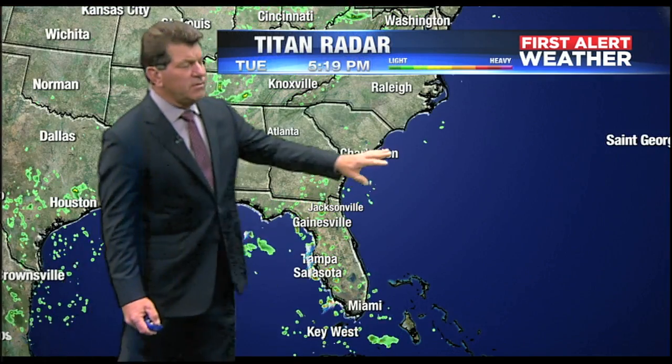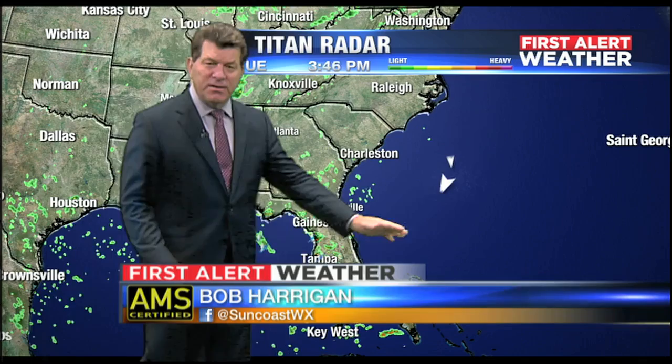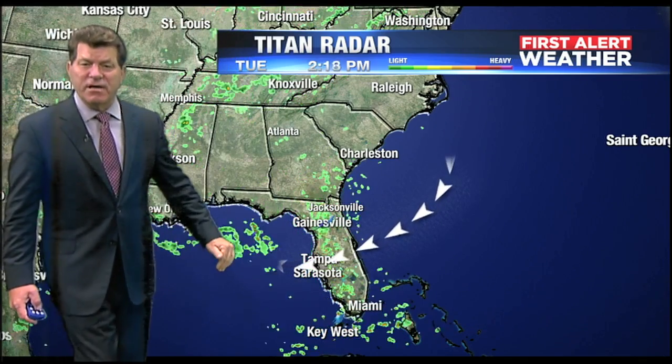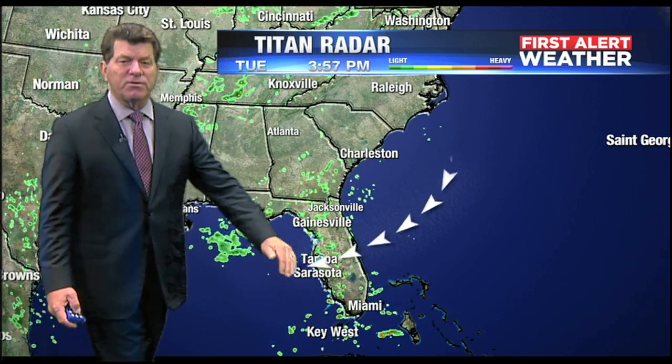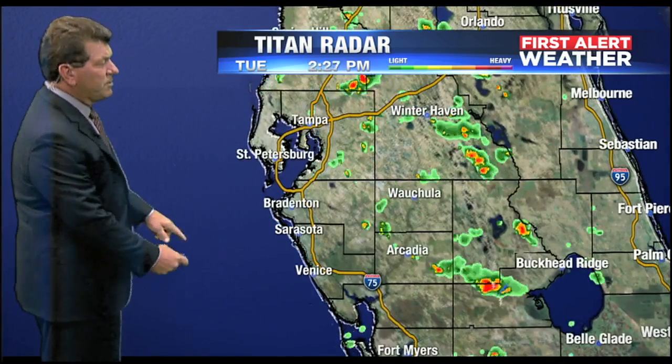High pressure continues to dominate the weather to the northeast of us now. That's giving us that easterly wind flow, and as that east wind comes over, it comes over pretty strong, so that sea breeze never gets a chance to develop, never gets a chance to work inland. The showers will progress from the east to the west and then move offshore, like we're seeing right now.